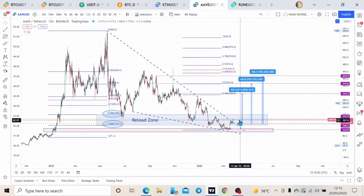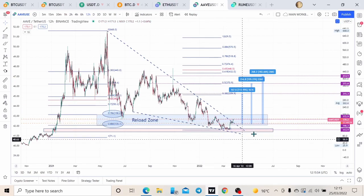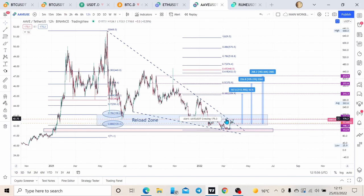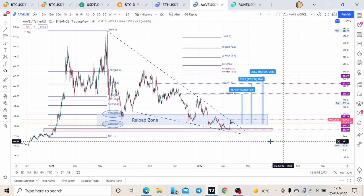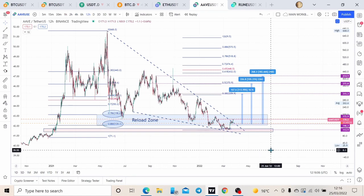It's possible that we come back down, retest this area here. I'll zoom in again in a second. But we have broken out basically, and the institutions will be looking at the reload zone and this breakout. And so don't be surprised to see money pile into AAVE. As I say, it is a blue chip DeFi project, as I'm sure you all know.